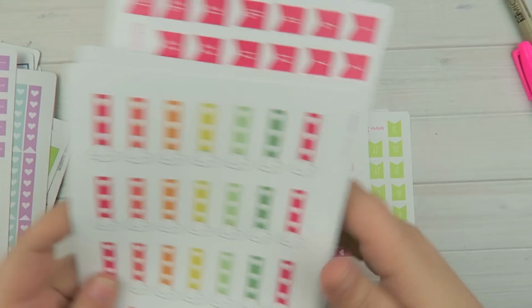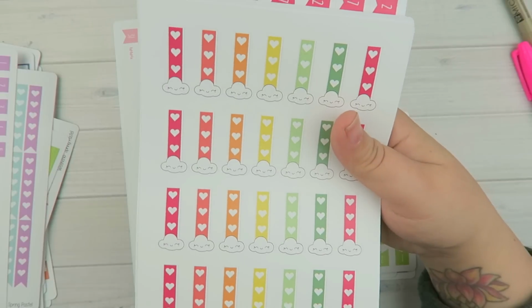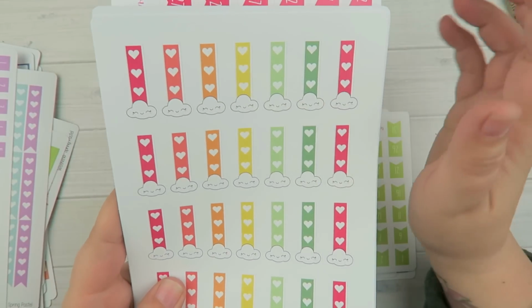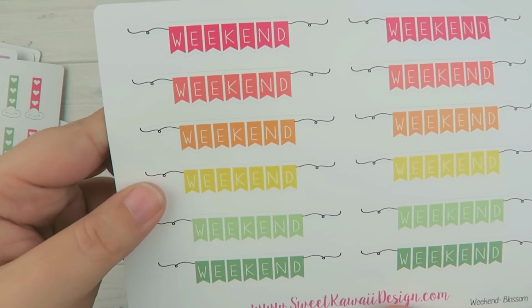Next one is Blossom, and so this is kind of like a rainbow theme, but the colors are slightly, I don't want to say muted, but they're a little different. They're a little muted, I guess.